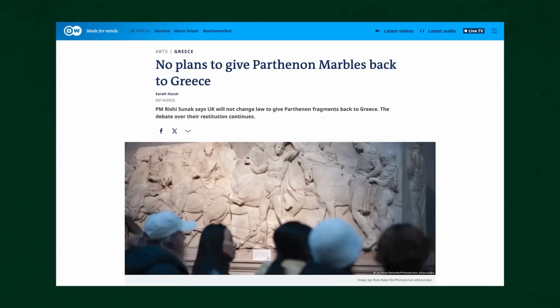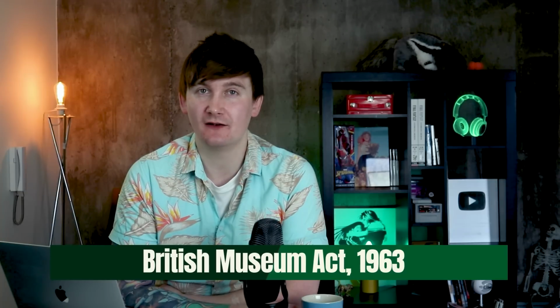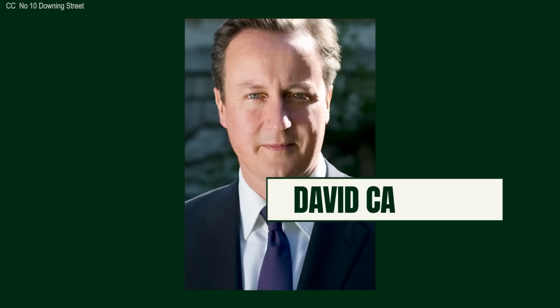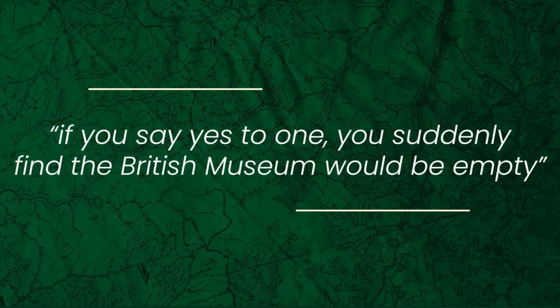The British Museum has been the focal point of criticism, not only because it's one of the largest and most visited in the world, but because of their outspoken opposition to the return of any of the contested items in their collection. They point to the British Museum Act of 1963, a law which forbids the museum from selling or giving away anything in the collection except under certain very specific circumstances. And for the moment, Parliament seems unwilling to make any changes to the law, with Prime Minister David Cameron claiming in 2010 that if you say yes to one, you suddenly find the British Museum would be empty.